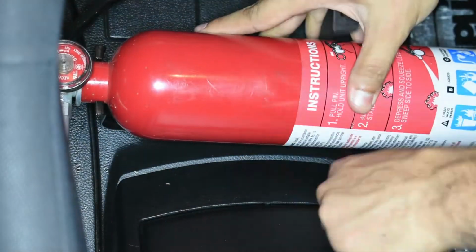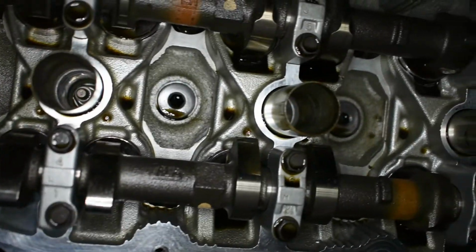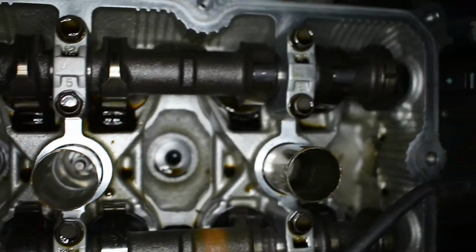Eyes a little low. If you're still here with us, first of all, thanks. The top end actually looks a lot cleaner than I thought it would for having 120,000 miles on it. The previous owner really took care of it.